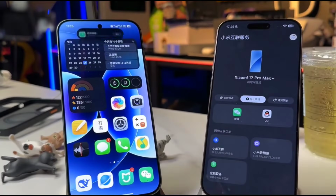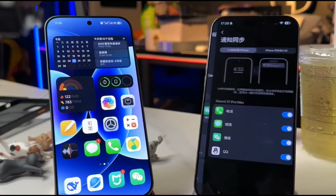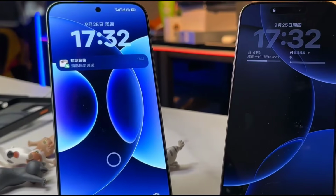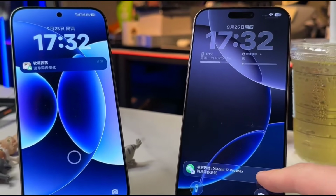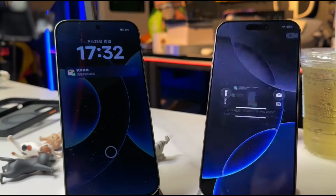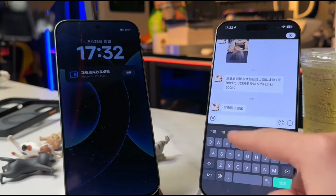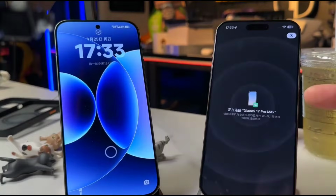When you connect a device, you can find the Xiaomi phone with one click to stop the small ring. You can also synchronize the notifications of the two phones with one click. This message will be delayed for about 3 seconds. At the same time, you don't need to find a way to log into WeChat on both phones because the iPhone can now directly open Xiaomi's WeChat. So I didn't log in to WeChat on this iPhone. I really use Xiaomi's WeChat on the phone.